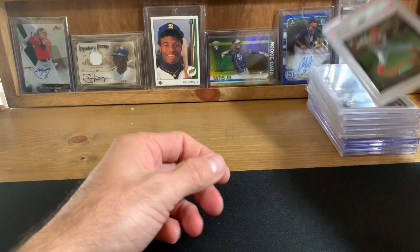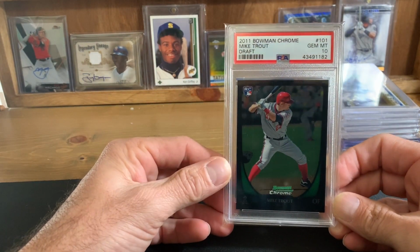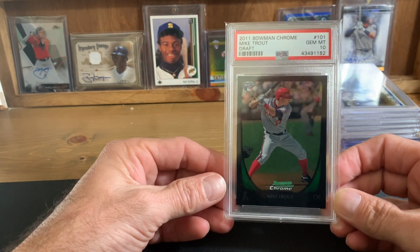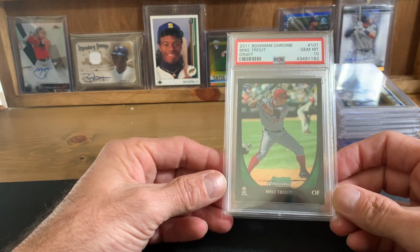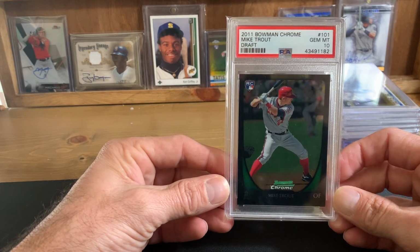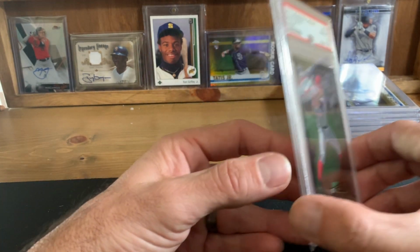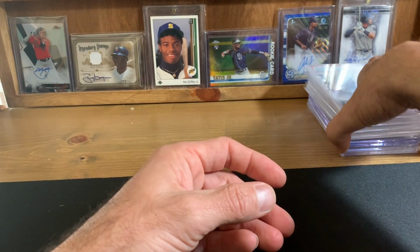All right, moving along. I did come up with my first Mike Trout rookie. I got this one via a trade and some PayPal. So happy to own it. I sold some of my gear as I was transitioning out of the Marine Corps, and I used that money to buy my very first Mike Trout rookie. So I do have a 2011 Topps Update that is currently at PSA.